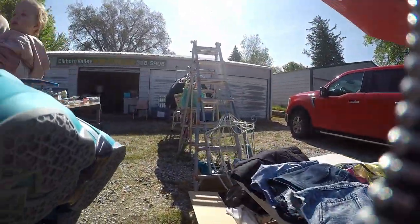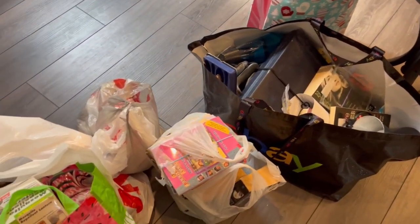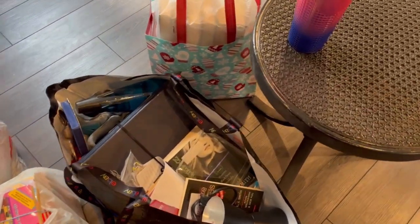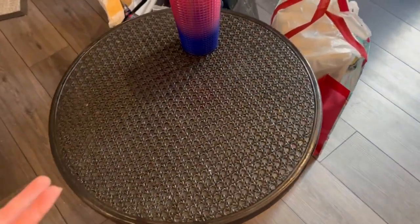Okay. Awesome. Thank you. Hey guys, so this is the haul from Friday morning. There's more sales later today, but I figured I'd bring in everything I bought so far and show it to you guys. First off, I did get this table. It's a wicker type, painted black. They wanted $2. I figured I'd grab it for myself because I think it's pretty cute, and I got the work of getting it painted done for me already.